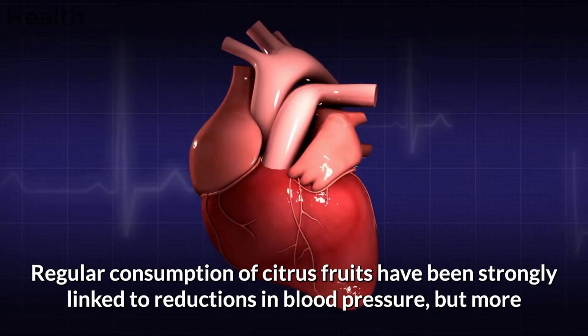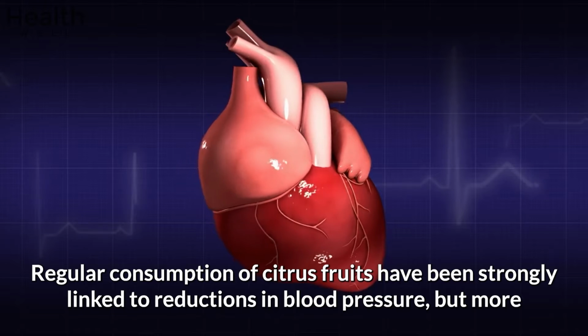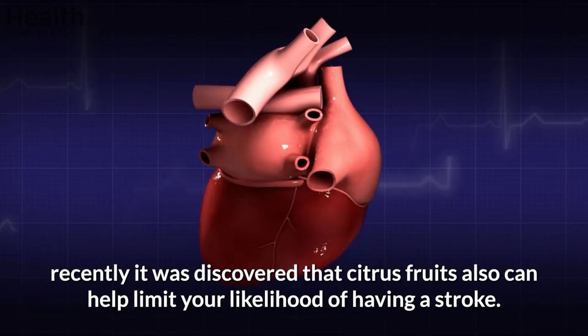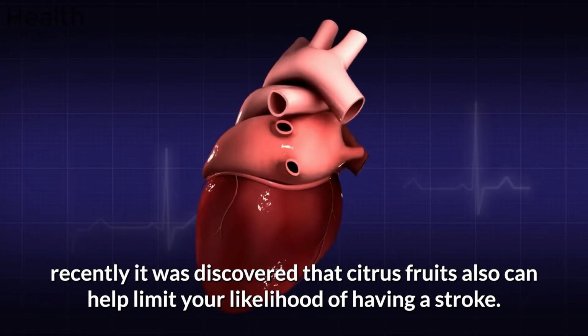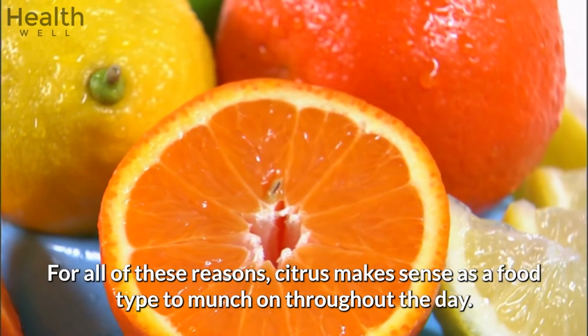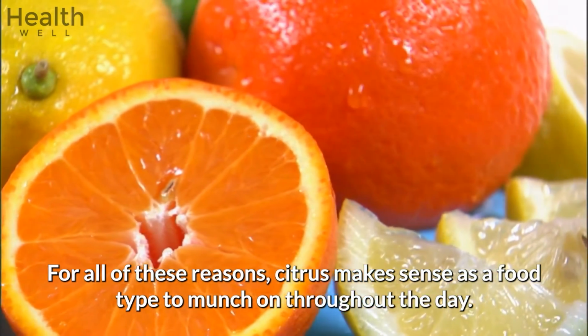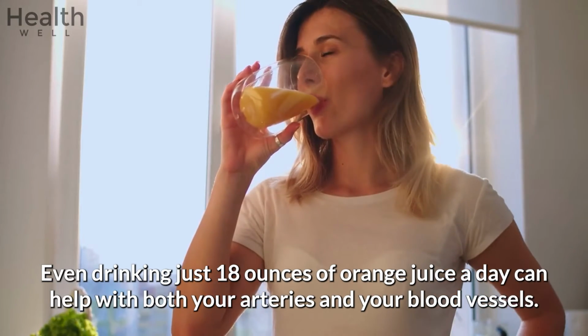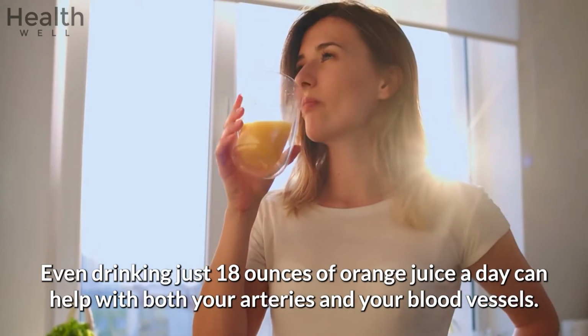Regular consumption of citrus fruits has been strongly linked to reductions in blood pressure. But more recently, it was discovered that citrus fruits also can help limit your likelihood of having a stroke. For all of these reasons, citrus makes sense as a food type to munch on throughout the day. Even drinking just 18 ounces of orange juice a day can help with both your arteries and your blood vessels.